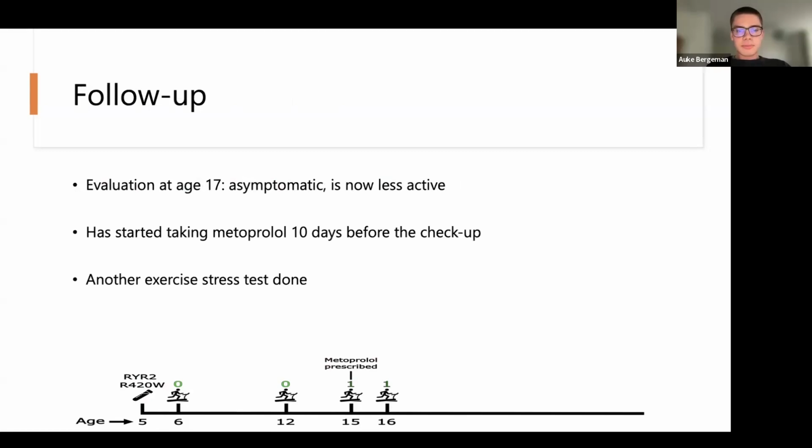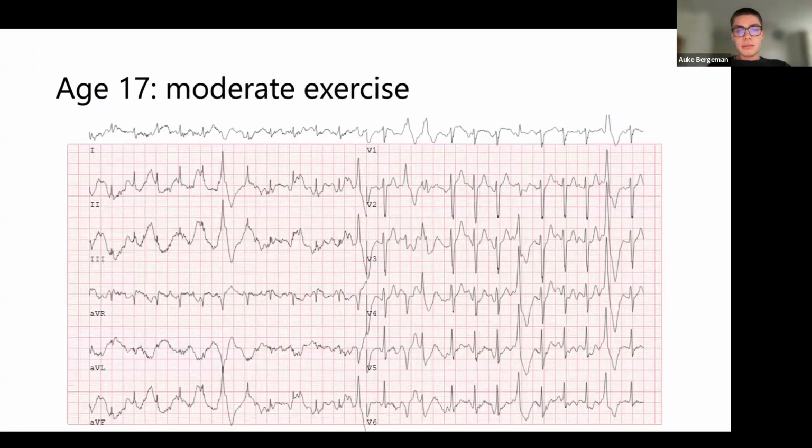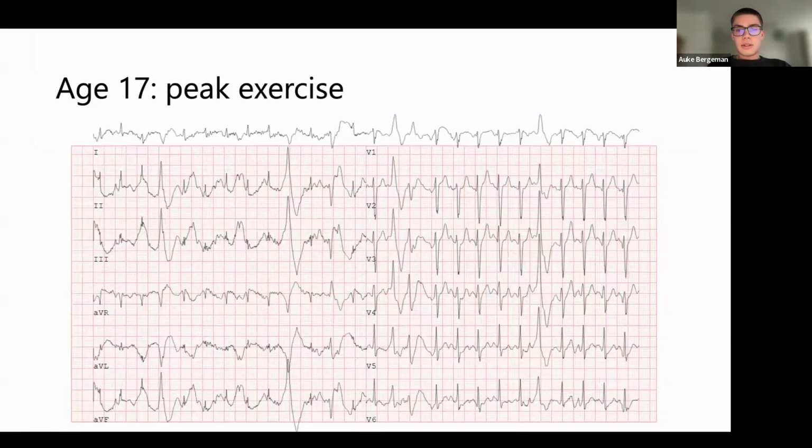Yet another year later, when he was 17 years old, he had still mostly not been taking his metoprolol except for the last week before his appointment. But this time, on the exercise stress test, his phenotype was getting more severe. Ostensibly he had been taking his beta blocker the last week, so this was on a low dose of a beta blocker. And even couplets you can see here on the exercise stress test. And the question is, what should we do now in this situation?